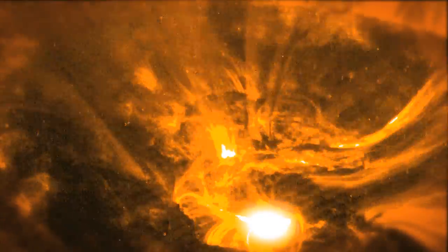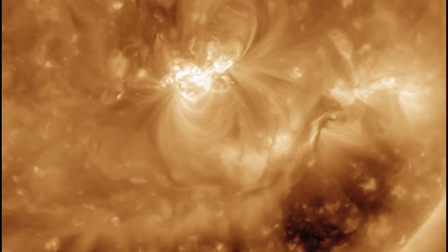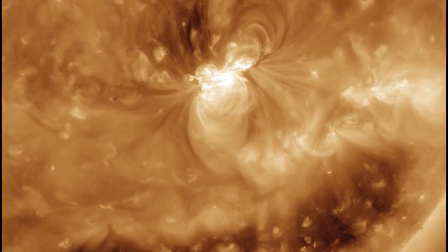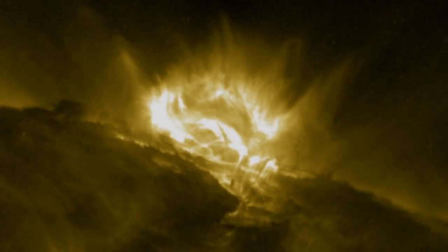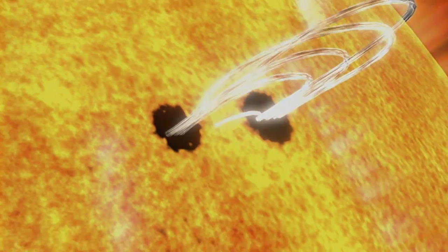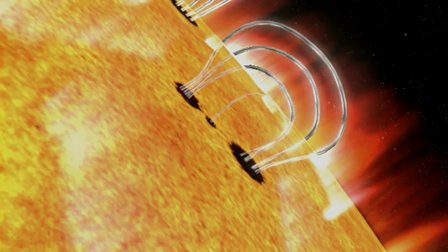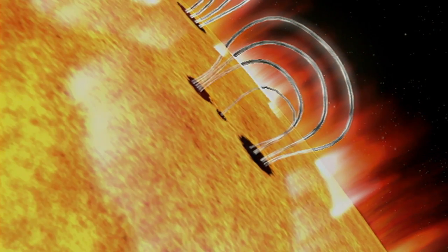A solar flare is basically an explosion on the surface of the sun, ranging from minutes to hours in length. Large flares can release enough energy to power the entire United States for 1 million years. Flares happen when the powerful magnetic fields in and around the sun reconnect. They are usually associated with active regions, often seen as sunspots, where the magnetic fields are strongest.